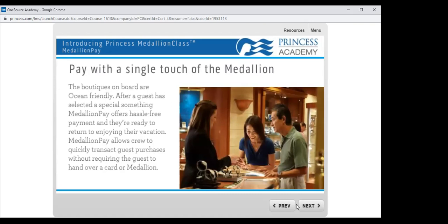Pay with a single touch of the Medallion. Boutiques on board are Ocean friendly. After guests select a special something, Medallion Pay offers hassle-free payment so they're ready to return to enjoy their vacation. Medallion Pay allows crew to quickly transact guest purchases without requiring the guests to hand over a card or Medallion.